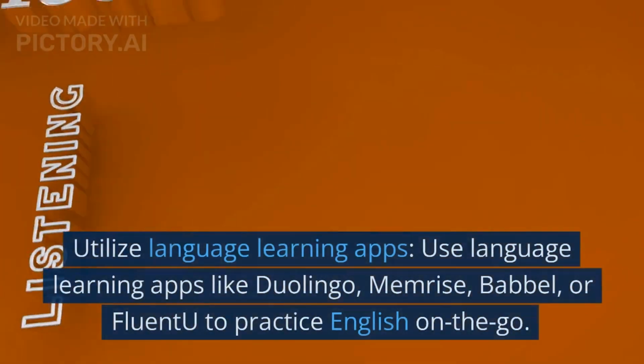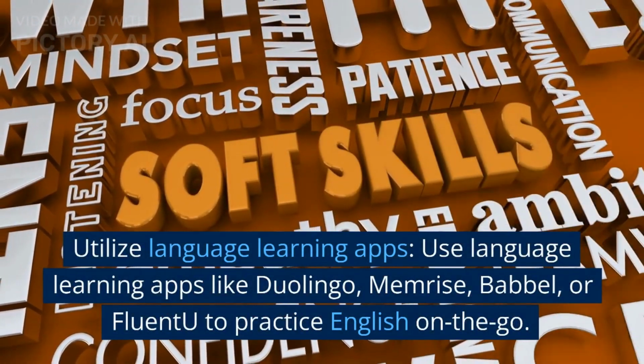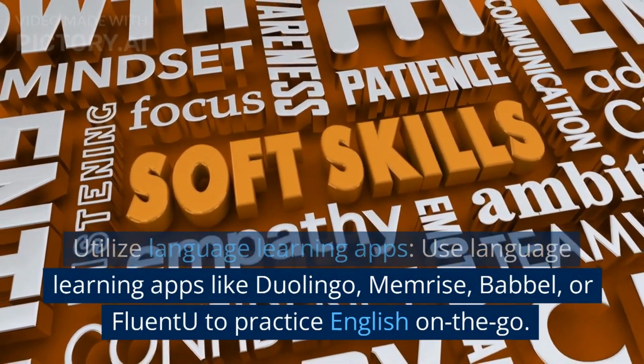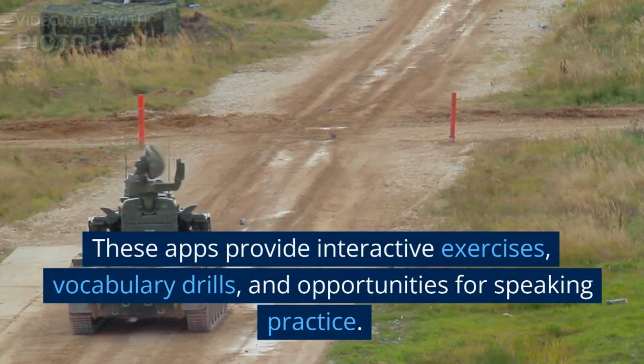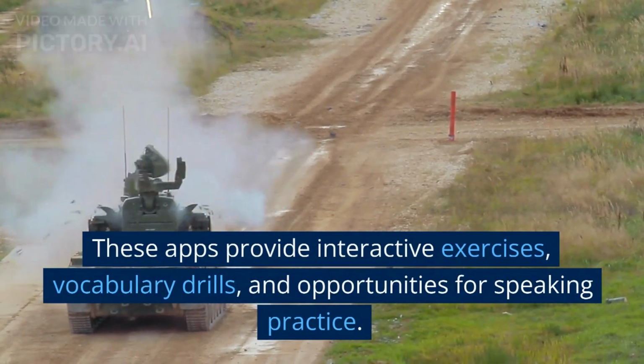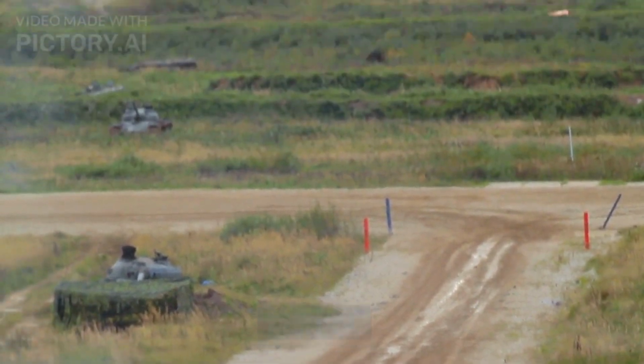18. Utilize language learning apps. Use language learning apps like Duolingo, Memrise, Babbel, or Fluency to practice English on the go. These apps provide interactive exercises, vocabulary drills, and opportunities for speaking practice.